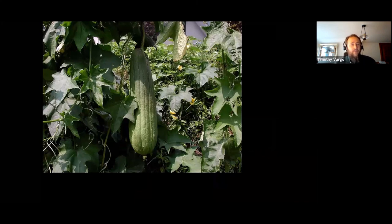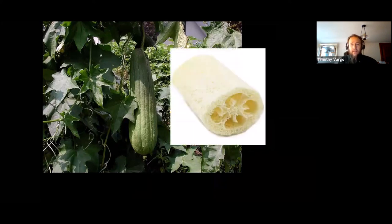And if you're going to eat it, you have to harvest the fruit early because the ripe fruit becomes especially hard and fibrous and inedible. So instead, the ripe fruits are used in bathrooms and kitchens as the loofah sponge. So there's another thing to think about. If you want to be really accurate, you could call it a loofah berry, but it's a loofah sponge.